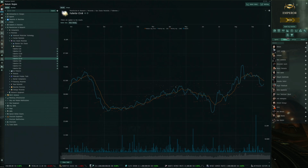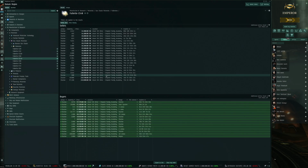C540, a slow run up to April as well here. Then again, that June slump very clearly visible. Would have been an amazing buy opportunity. Can you imagine if you bought this stuff for 35,000 disc and you can now bring it to the market for 65,000 disc? Much better in margin here as well.